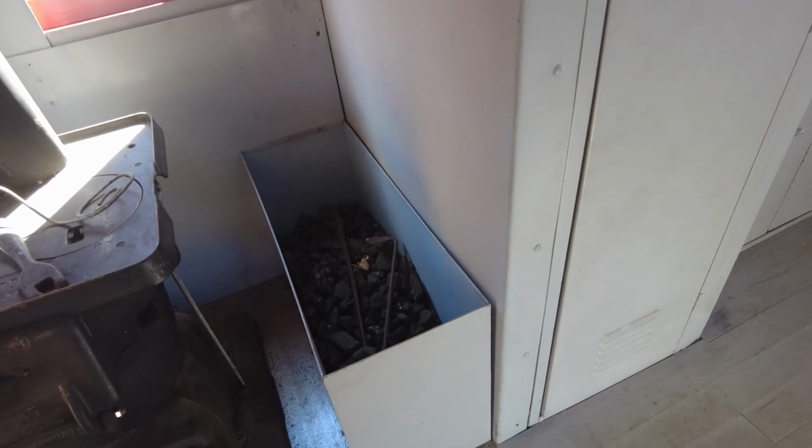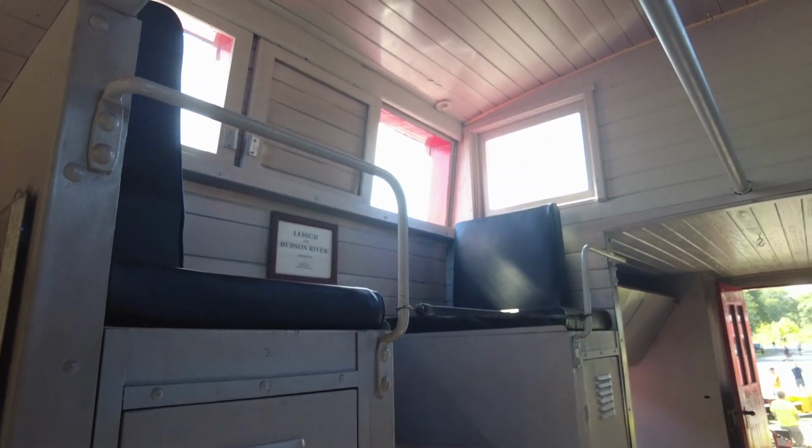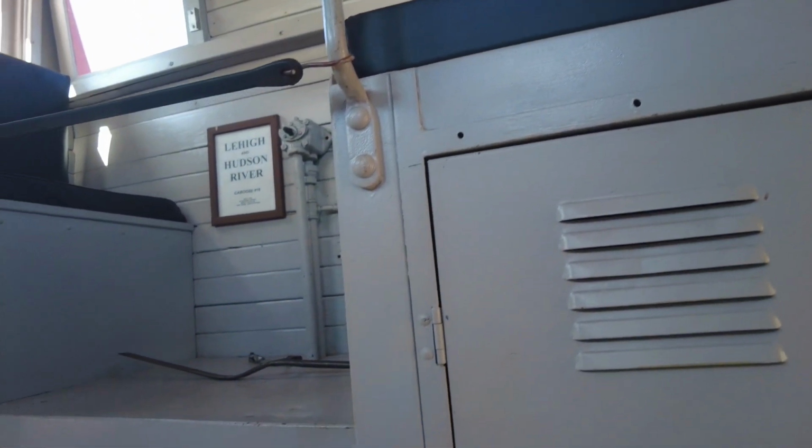Yeah, well, the Central New Jersey caboose out there, the other one, used to be owned by one of our members. Oh, wow. He gave it to us. It would be a lot of work. And this is similar to the one that I rode on the Lehigh Gorge Scenic Railroad, except that one was metal sided.